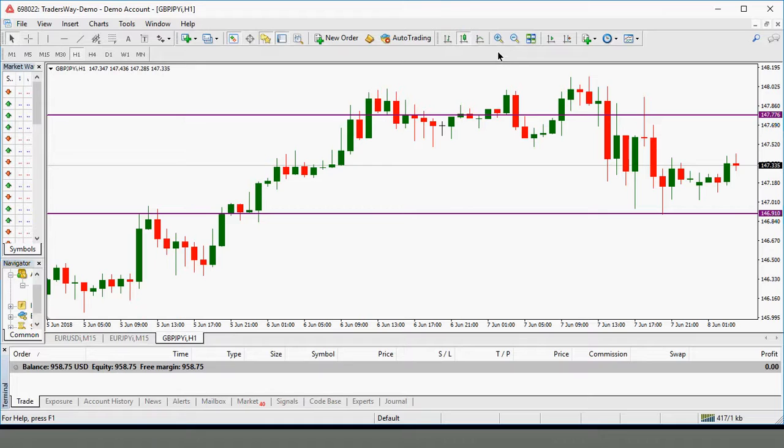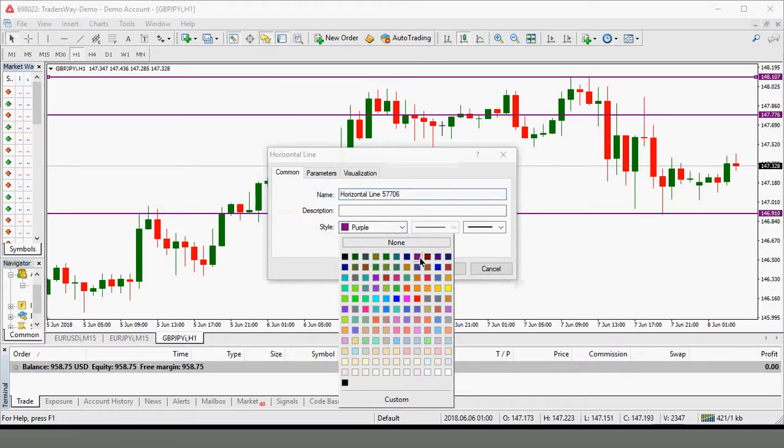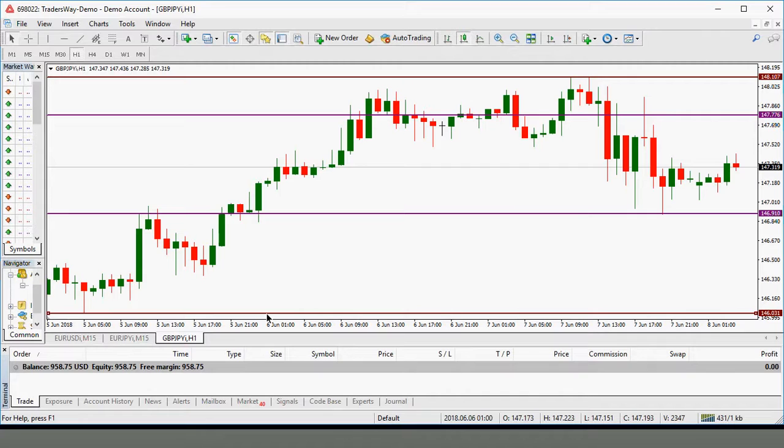On the hourly chart, I would say that the major trend is an uptrend as well, because the market was in a bit of consolidation here, but then it continues to rise up. So there's a bunch of high points on this chart. I will plot my line for the highest point here, change the color. And then I will also plot a line at the bottom to show the lowest point in the market.